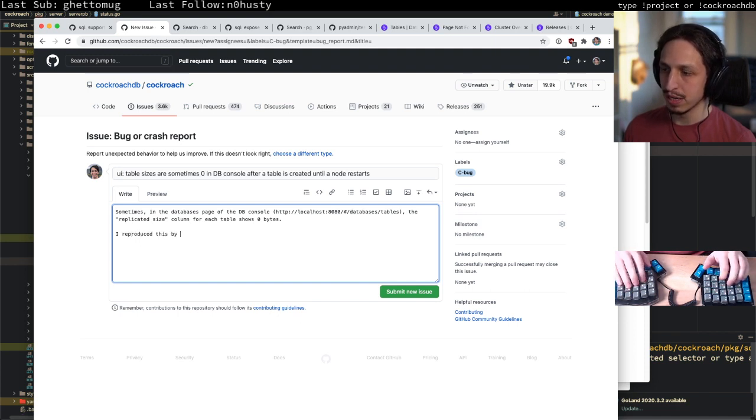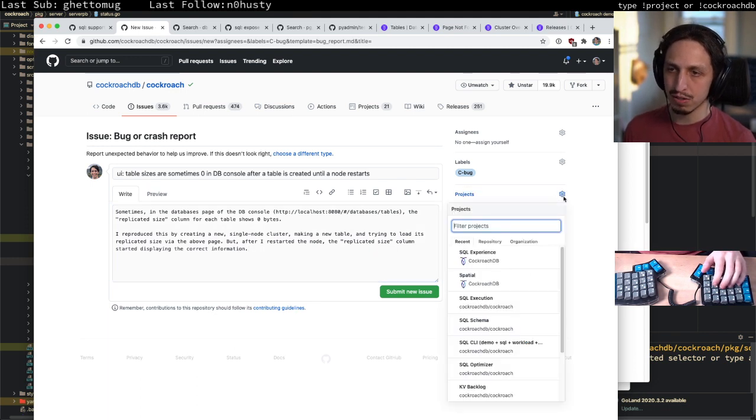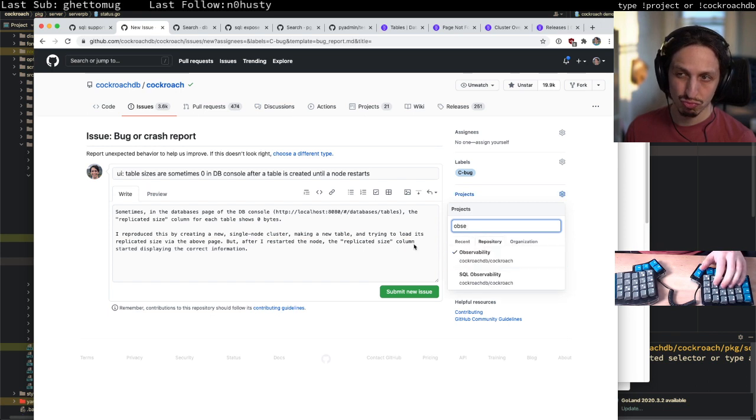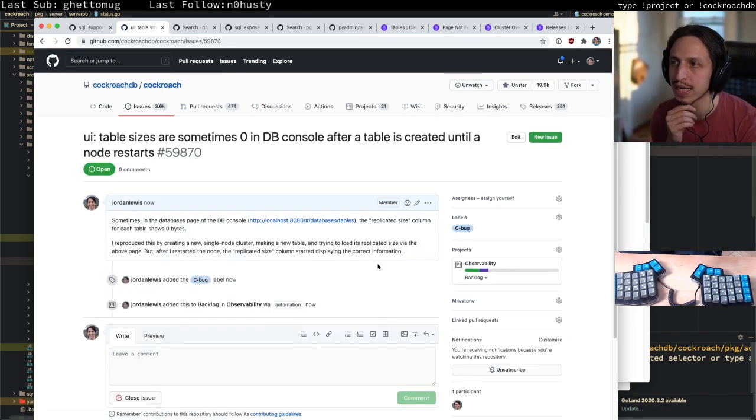I reproduced this by creating a new single node cluster, making a table and making a new table and trying to load its replicated size via the above page. But after I restarted the node, the replicated size column started displaying the correct information. So I guess I'll stick this there. Okay, submit this, and then we can go back and try to figure it out.